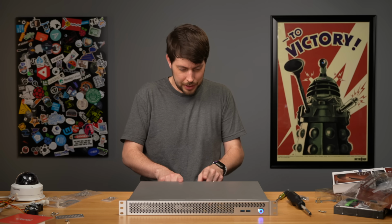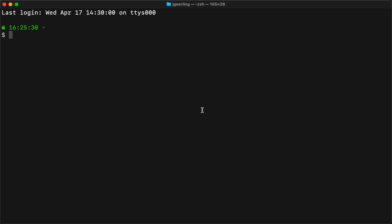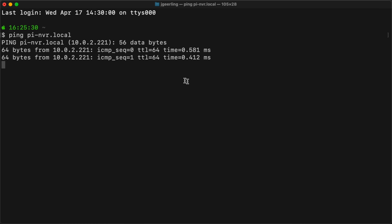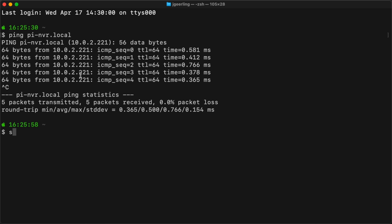I'm going to plug in networking and see if I can get to this on my network. Okay, I called this Pi-NVR, so I'm going to try ping Pi-NVR.local. And I'm not seeing it. Nope, there it is. Okay. So it's .221. I'm going to try to SSH into it.